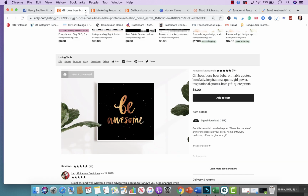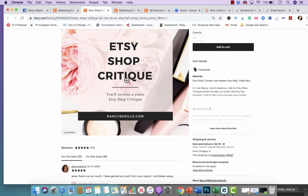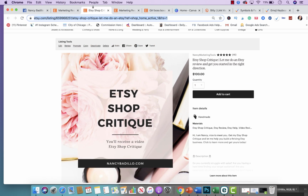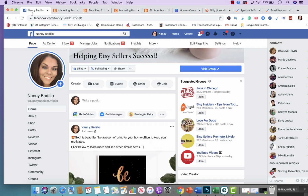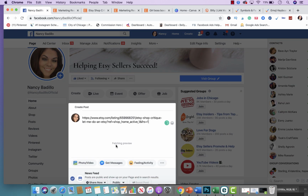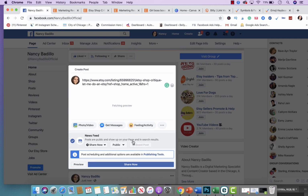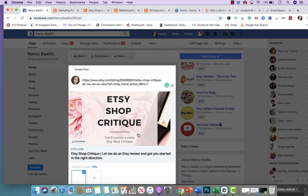But if I have an image like my critique one, let me show you that one. If I have an image like this one, which is more boxy, not vertical, this is going to get cut off when I promote it on my Facebook page, and I'll show you. So I'm going to put the link. It's looking for the actual landing page, so give it a few seconds. Sometimes it does take a little bit longer, so just keep that in mind.